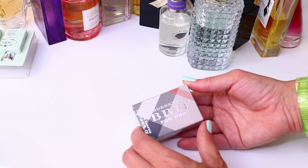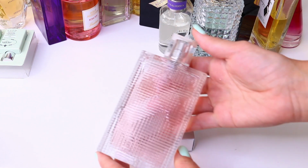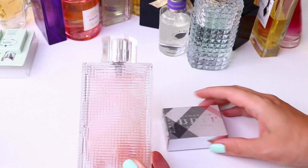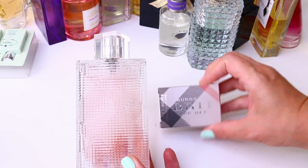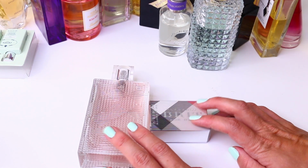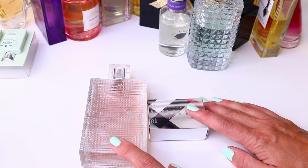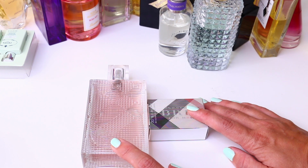Burberry Brit. I thought I would enjoy it because I do love Burberry Brit Rhythm. Here it is. But I do enjoy this way more than the original. This is the golden era of Burberry scents, to be honest. I do find that I prefer their early 2000s releases way more than the contemporary stuff they make. And I just feel you can't go wrong with older Burberry scents. They just have it all. They're quintessentially ideal designer scents.